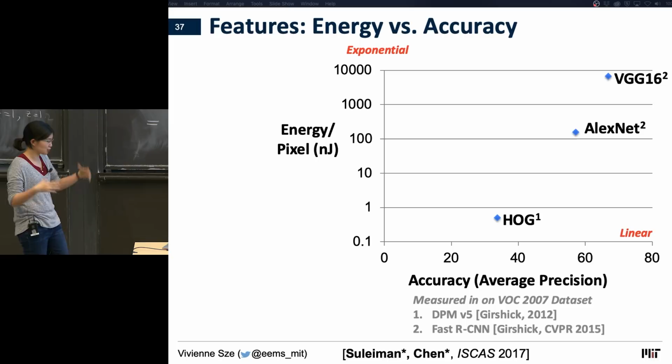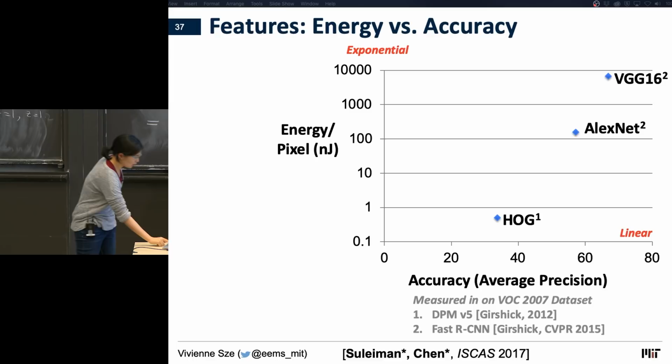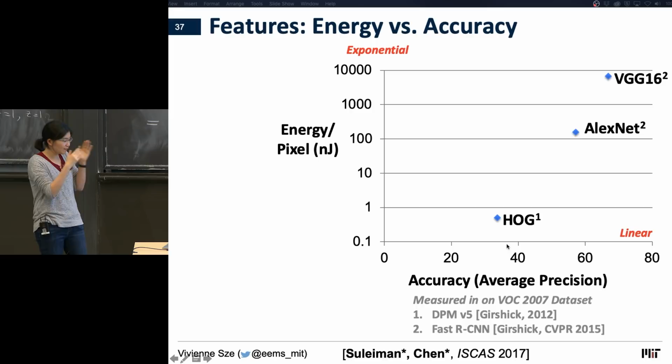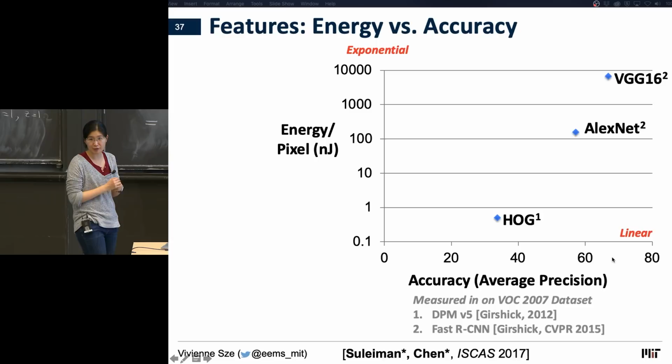So let's first start on the accuracy axis. Before neural nets had their resurgence around 2011, 2012, state-of-the-art approaches actually used features called histogram of oriented gradients. This is a very popular approach, quite accurate in terms of object detection, and we refer to it as HOG. The reason why neural nets really took off is because they really improved the accuracy. You can imagine AlexNet here almost doubled the accuracy, and then VGG further increased the accuracy. So it's super exciting there.